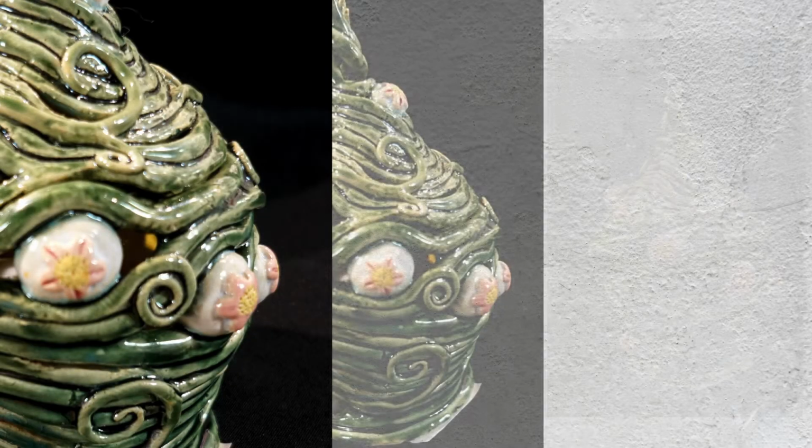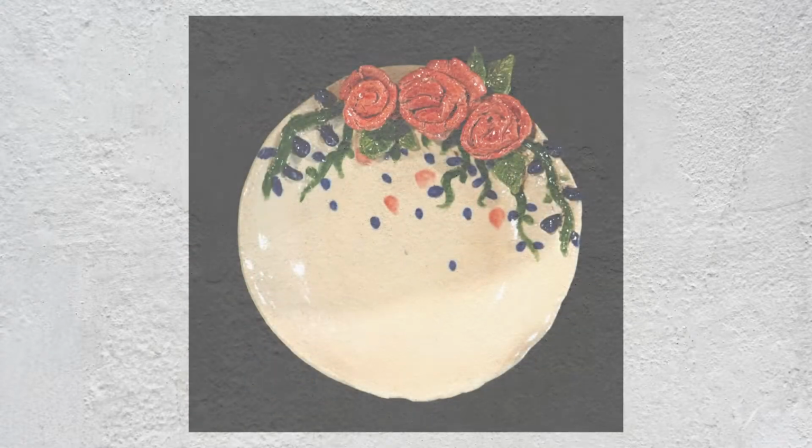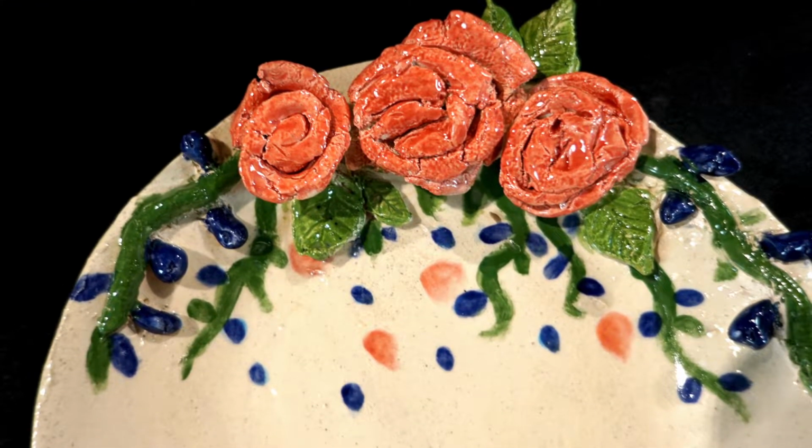Bowls, cups, platters, sculpture, all are made out of clay. Clay is plenty available in the Willamette Valley, hence we see a lot of ceramic work.